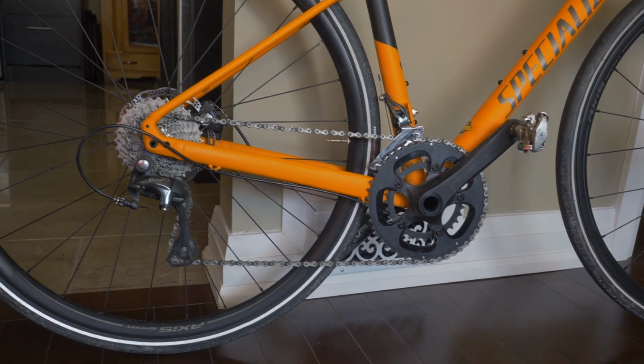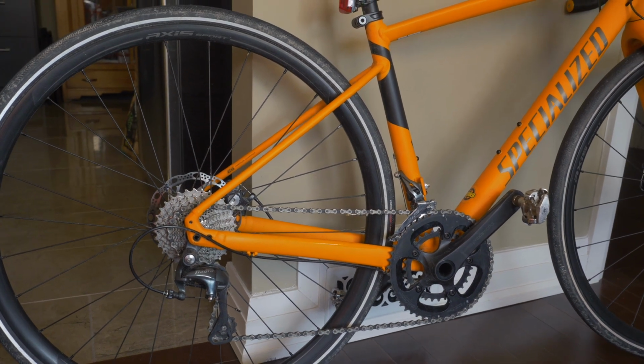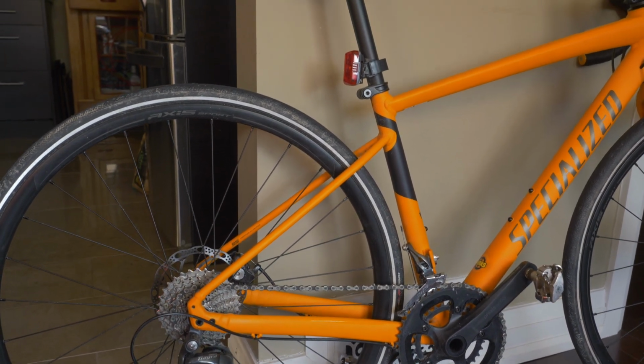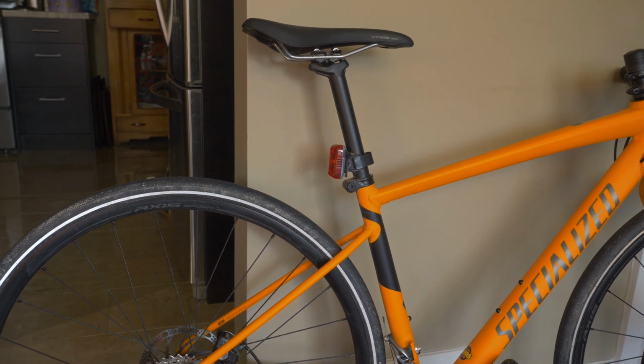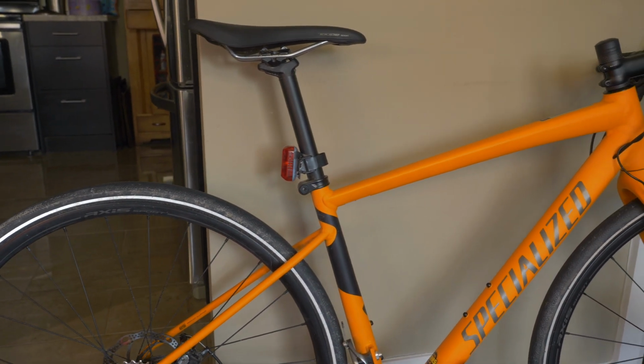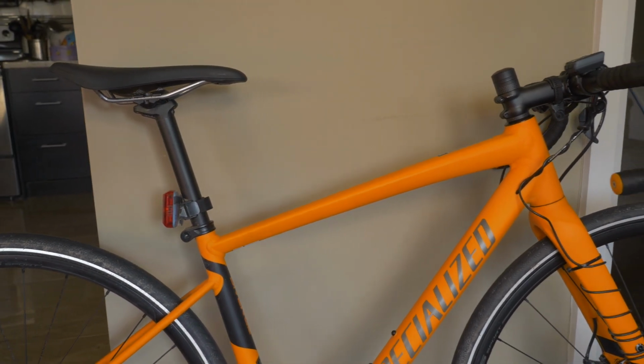Other pros, I love the geometry. I especially like the short chain stays. They do limit my choices in fenders, but I'm going to try a few different options. I'm going to put on bigger tires, see how that works, and then I'll see how the fenders work. And I want fenders that I can remove because I don't want to leave them on all the time.